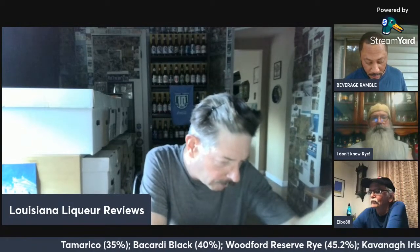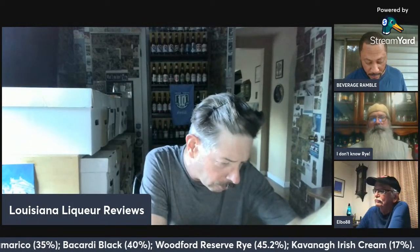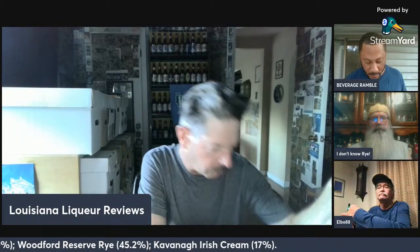It says Buenos Vibras, good vibes. Crafted with the sweet and spicy flavors of Mexico's most popular treats: tamarind, chili, and chamoy. So it's like those Mexican candy things, flavors that they do with the beer.